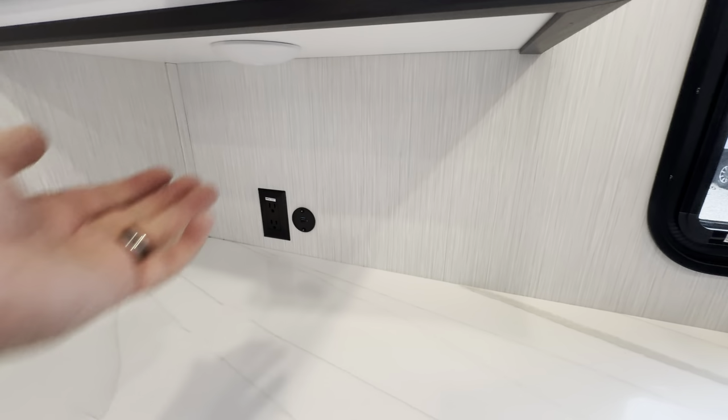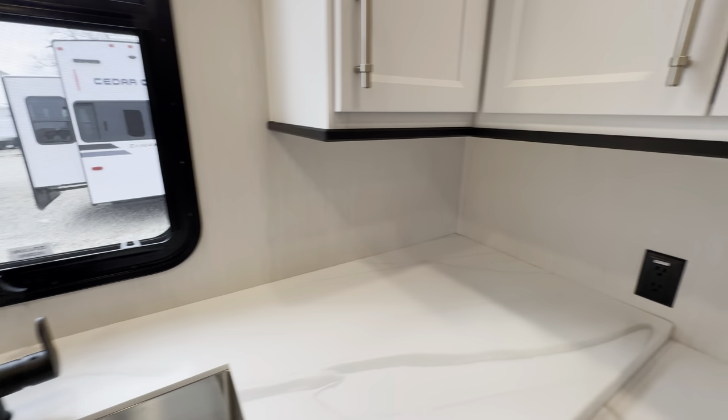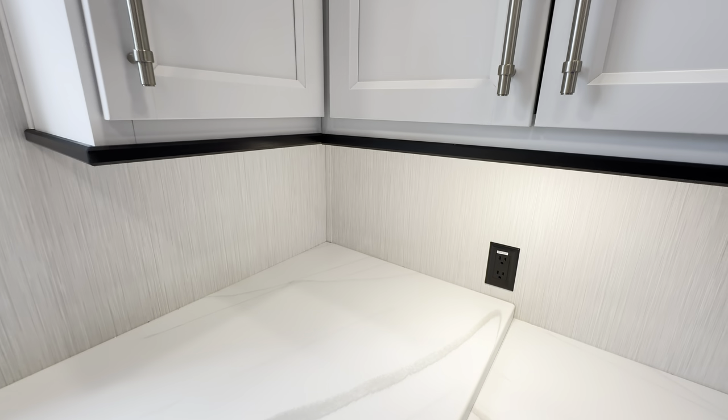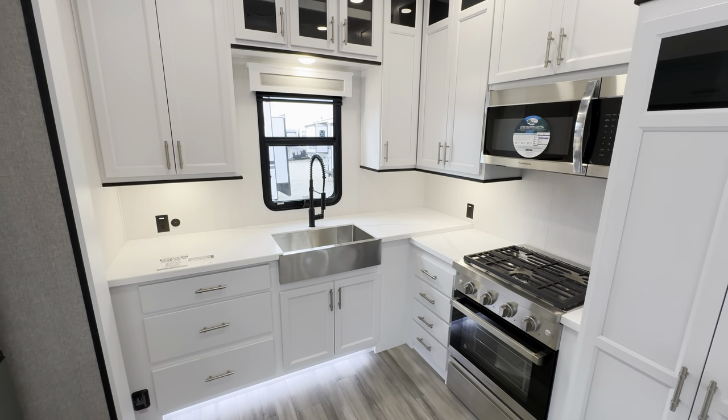You got to do what you got to do, I guess. Oh, a little light there. And is there another one over here? Yeah. So, light there. Let me give you another little view here now that the light's on.